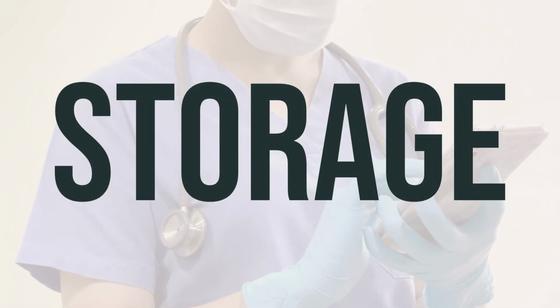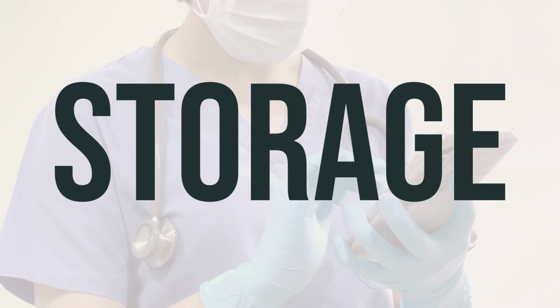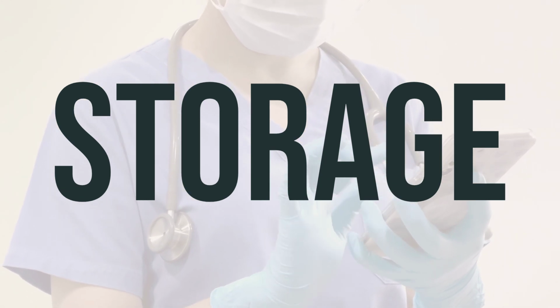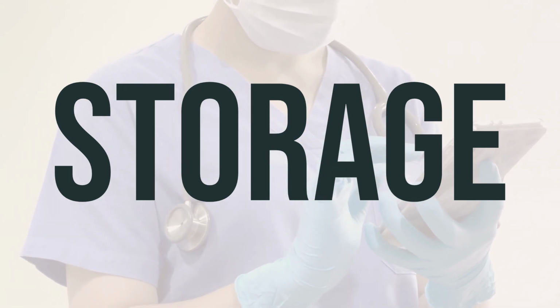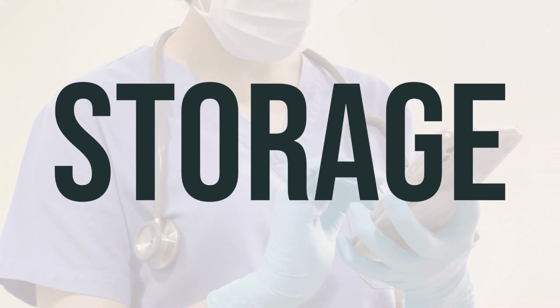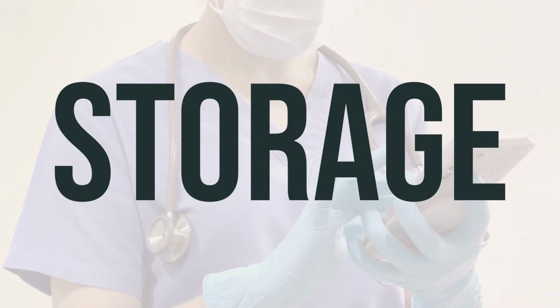Make sure to store Nystop 100,000 unit/gram topical powder at room temperature and keep it out of reach of children and pets. Do not dispose of the medication in the toilet or drain unless instructed to do so. When the product expires or is no longer needed, be sure to properly discard it and consult with your pharmacist or local waste disposal company for guidance.